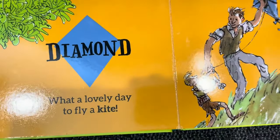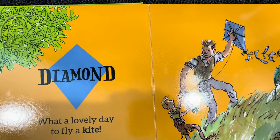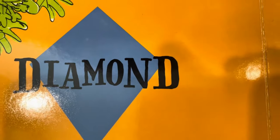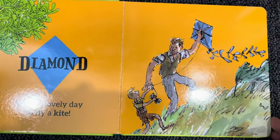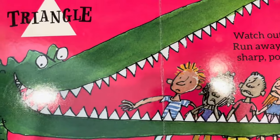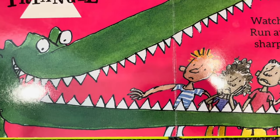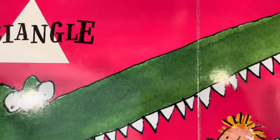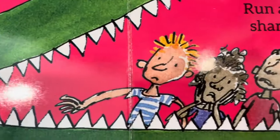What a lovely day to fly a kite. What is the shape of the kite? Diamond. Watch out, children. Run away from those sharp pointy teeth. What is the shape of the teeth? Triangle.